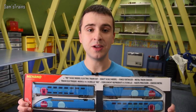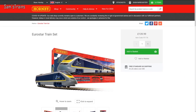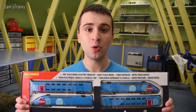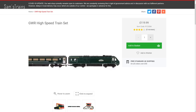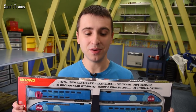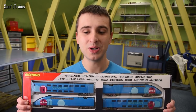The price seems really good. I guess the equivalent Hornby train set might be the Eurostar train set, although I looked online and the cheapest I could find it was still £50 more than this. This is even cheaper than Hornby's HST train set, £20 cheaper in fact, and that train set only has three cars, whereas this one has four, so the astonishing value here is pretty clear to see straight away. Not to mention that you get the awesome Mehano controller inside this set as well, which I really like.